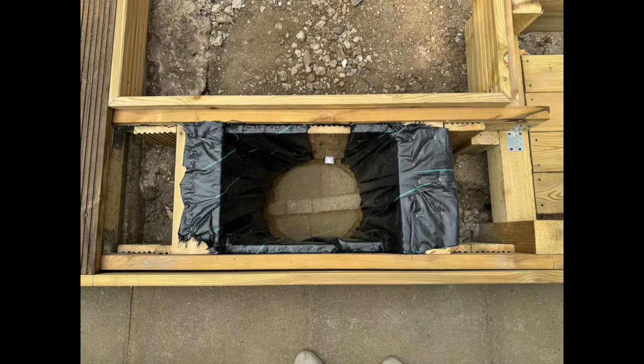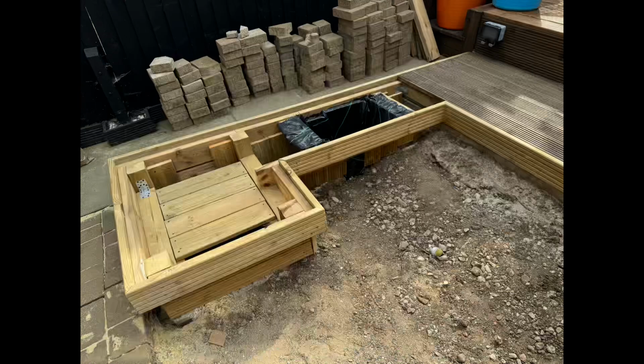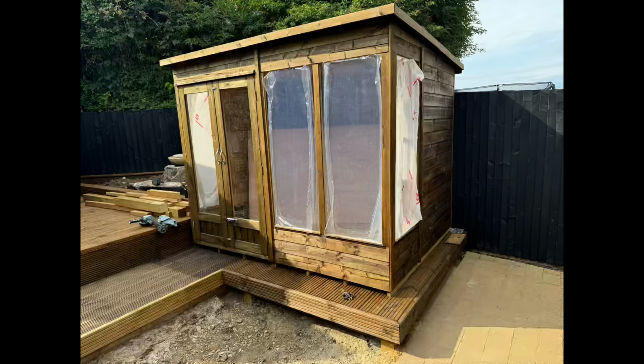So once we got on with the fire pit and that was all buttoned up, we really needed to get over and build the summer house. So we shifted ourselves over, or obviously we still had all the paving to do, as you can see in this picture there, but then we managed to get the summer house up. It was a real pain in the arse.